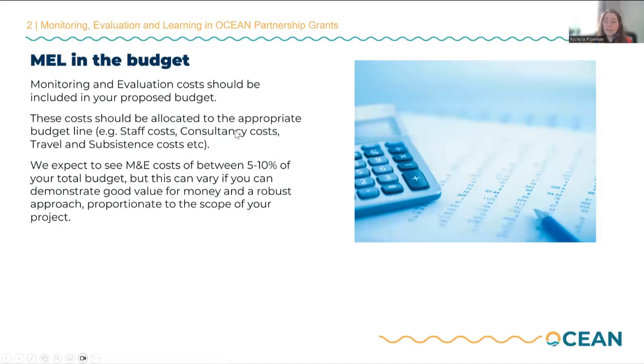This figure can vary. If you can demonstrate good value for money and a robust approach to your monitoring and evaluation plans, then that would be fine. Just make sure that this is proportionate to the scope of your project, because this will be something that the Ocean Expert Committee will assess when they're reviewing your application.